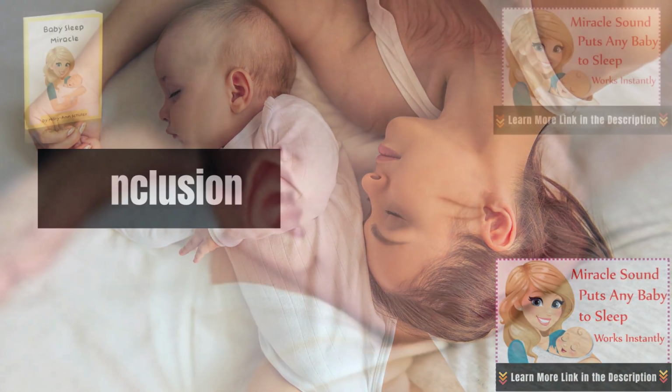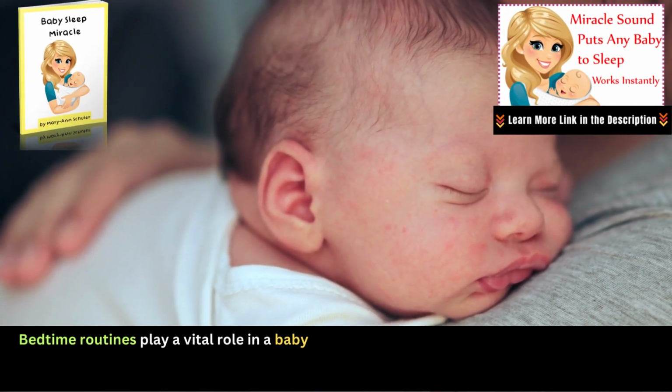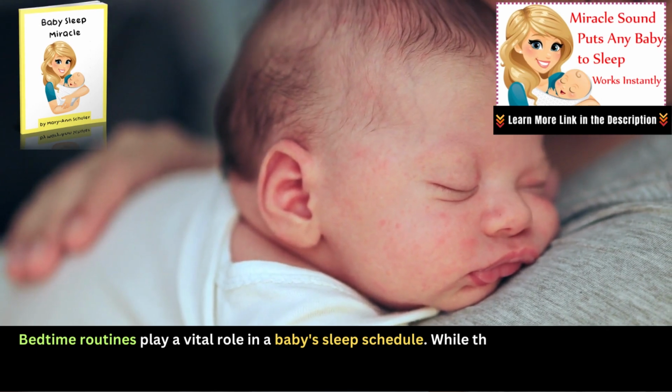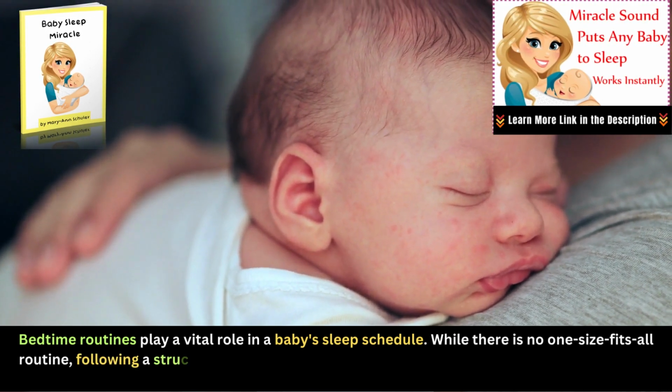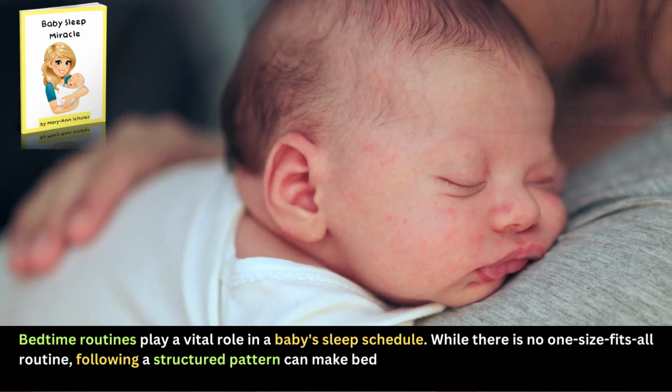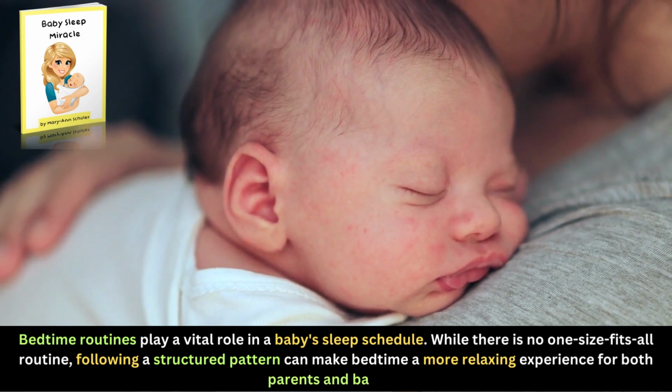Conclusion: bedtime routines play a vital role in a baby's sleep schedule. While there is no one-size-fits-all routine, following a structured pattern can make bedtime a more relaxing experience for both parents and babies. Creating a personalized routine and sticking to it can help your little one sleep soundly and peacefully for years to come.